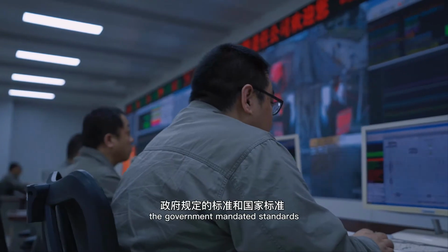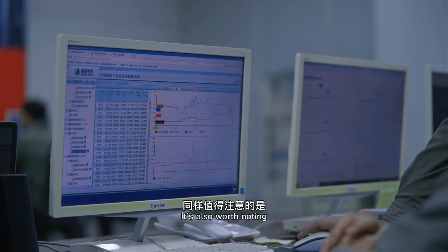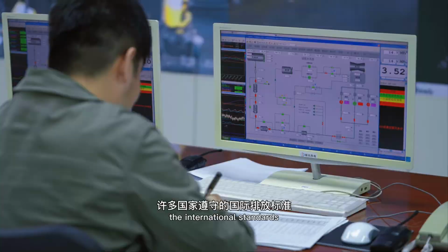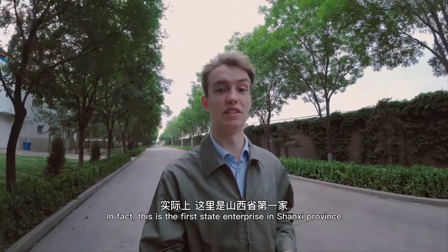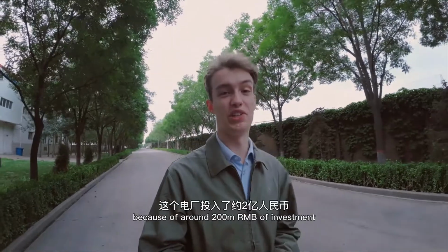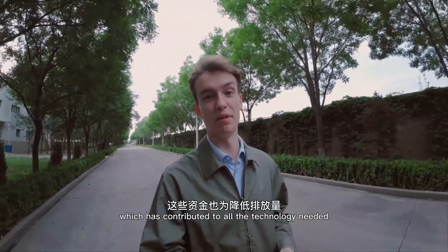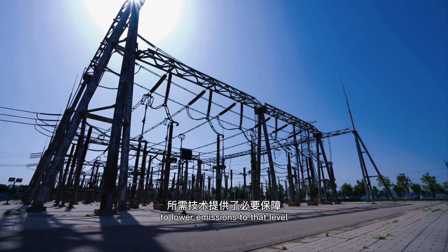These are well below the government-mandated standards and the national standards. It's also worth noting China's national standards are well below the international standards followed by many countries. In fact, this is the first state enterprise in Shanxi province to have this ultra-low emissions standard. And it's been achieved because of around 200 million RMB of investment, which has contributed to all the technology needed to lower emissions to that level.